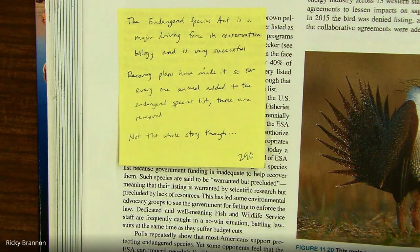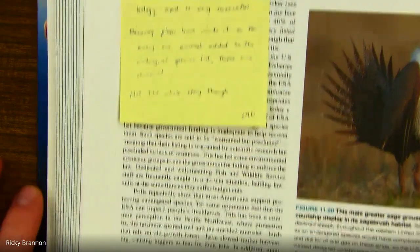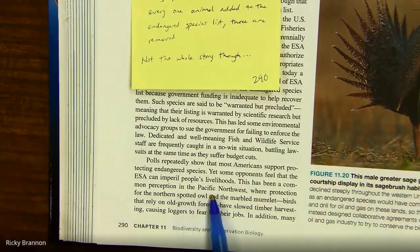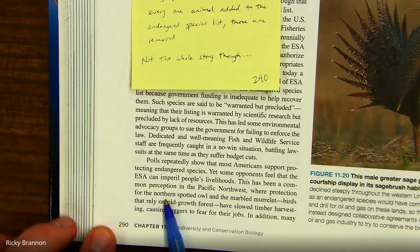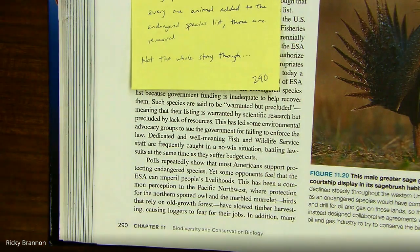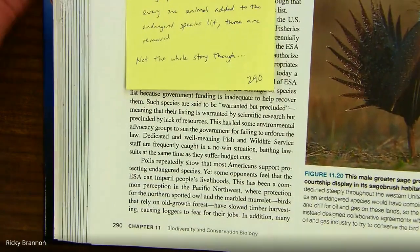Now, most people think the ESA is a really good thing. The polls have shown that everybody likes it. But in some places, people don't like it. It's an interesting thing because they talk about the Pacific Northwest logging industry, because the northern spotted owl and the marbled murrelet, I think I'm saying that right, basically made it so that if they find those 2 species on the land, they can't harvest the timber there.